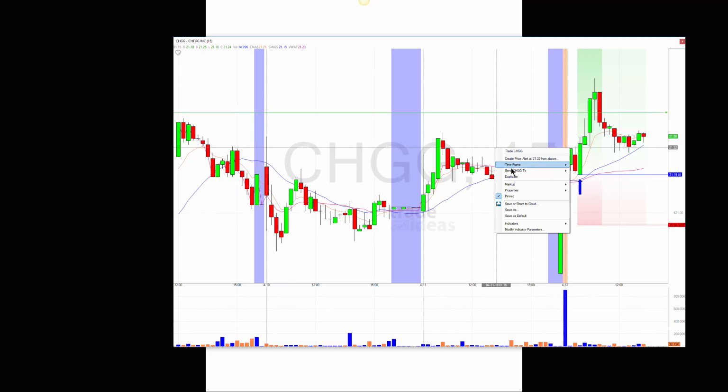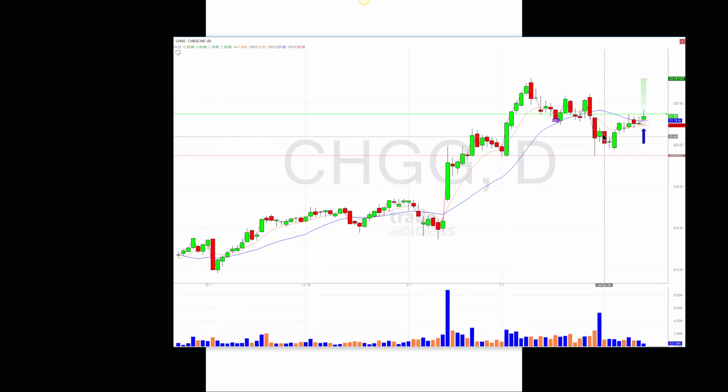If you look at the daily chart, you see why I did that. You see that right there was a little break, and I thought, okay, if it takes that out, it might have a chance to get somewhere into this area.